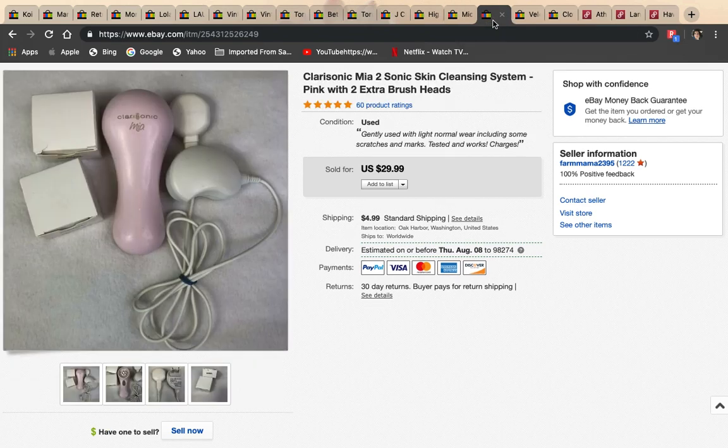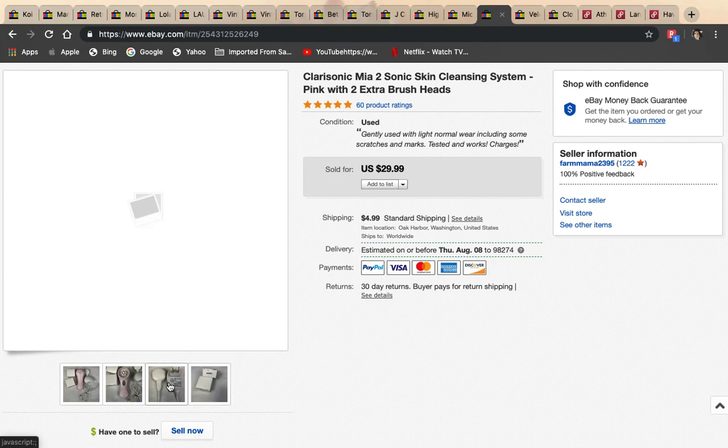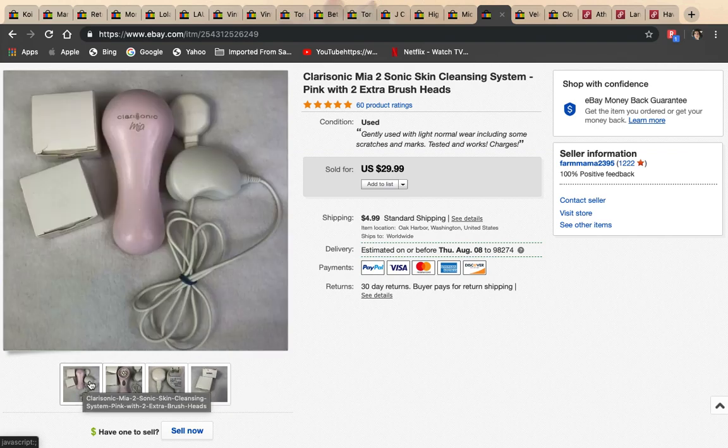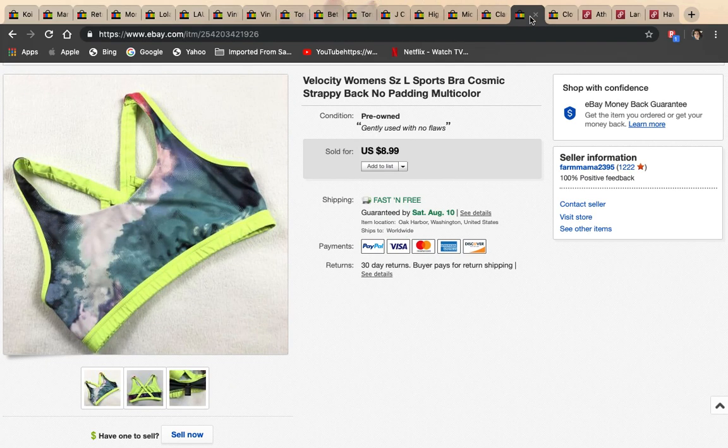That's always nice. This, again, was one of my personal belongings that I decided to sell because I don't use it anymore. It is a Clairsonic Mia, and it has 2 extra brush heads. I just cleaned it up really good, gave it a good wipe down. It still works, still charges, all that good stuff. And I did take a best offer of $20 on that with shipping, and I only had that listed for about a week and a half before it sold.